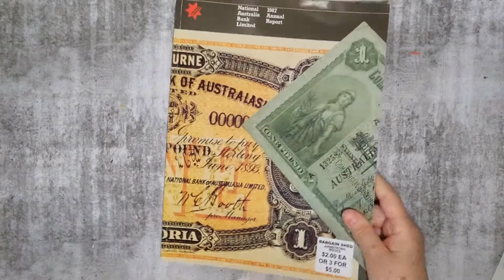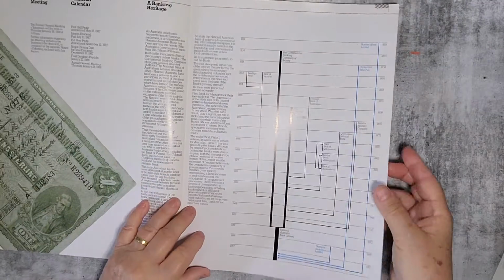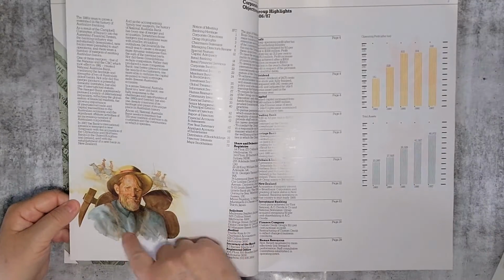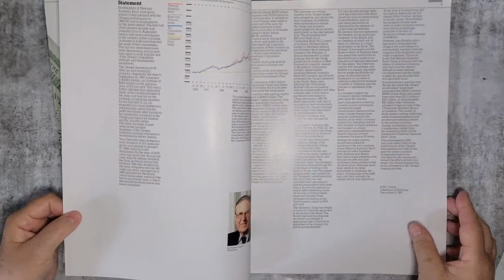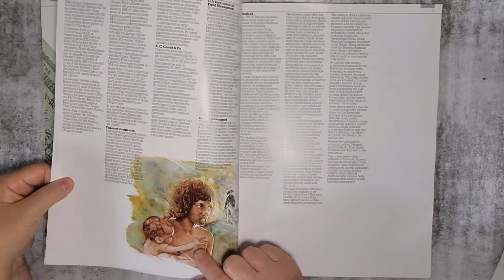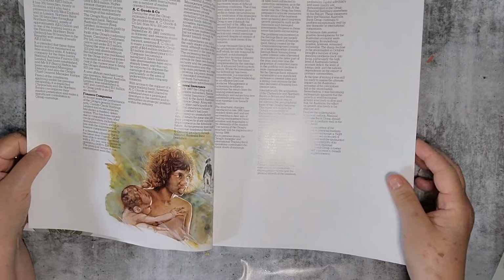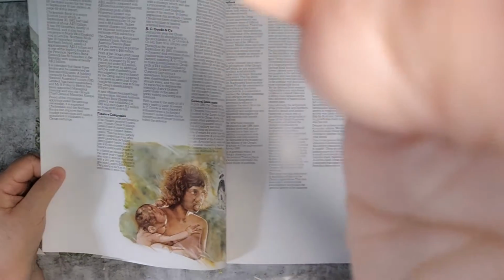So I got that, and I picked up this book. Why did I pick up this book? Well, because I thought I could use it to do some collaging, and then I realised I got these little, what do you call them, vignettes down the bottom here. These ones that I thought would be really good in the journal. I hope you can see them. I might bring you across a little bit more. Hopefully you can still see.